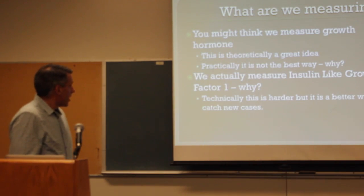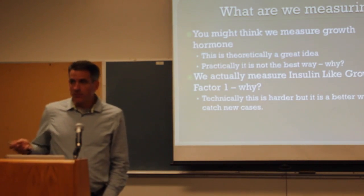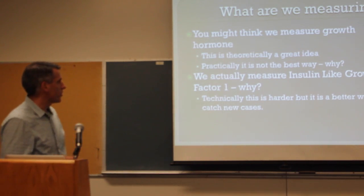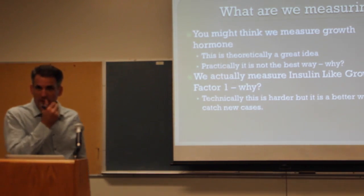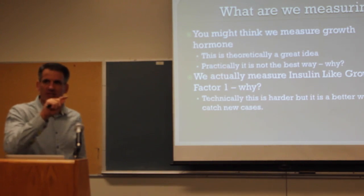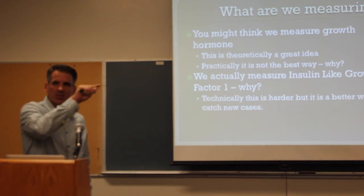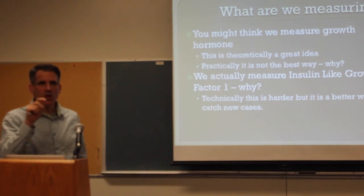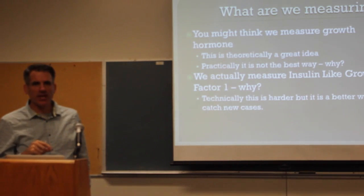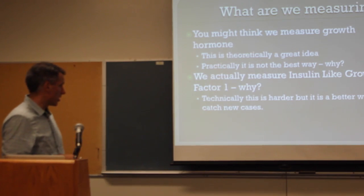So you might think that we would measure growth hormone because growth hormone is the primary culprit in this disease, but actually we don't measure growth hormone because it's not practically the best way. Growth hormone is produced in little pulses all day long. We would have to make multiple collections over, say, a 12-hour period, measure them all, and look at the average amount of growth hormone in your plasma. That's not practical, although I'm sure that's the way it was done early on.